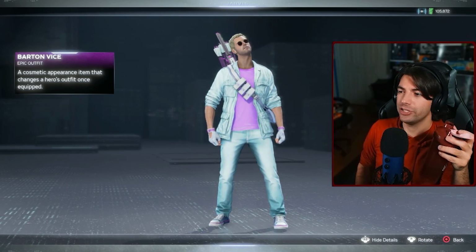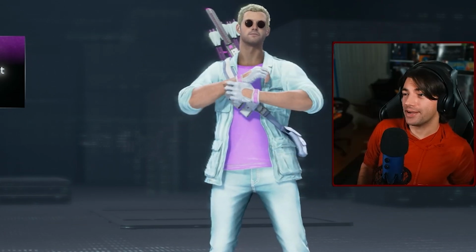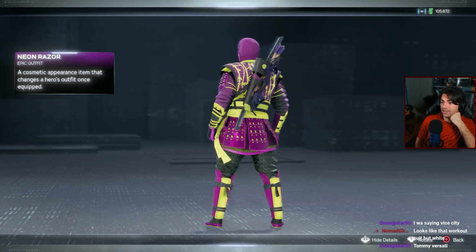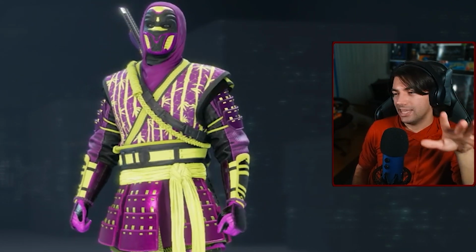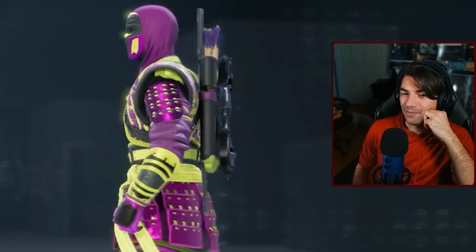This is just a GTA character. Just casual Hawkeye. And it's very bright and I don't like it. This one is gonna get a 4 out of 10. Oh my God, this looks so hideous. It almost works because it's the ninja outfit, but oh my God, it's just way too much. It's probably the best out of all of the neon razor colors. So with that, I will still give it a 3 out of 10, but yeah, no.